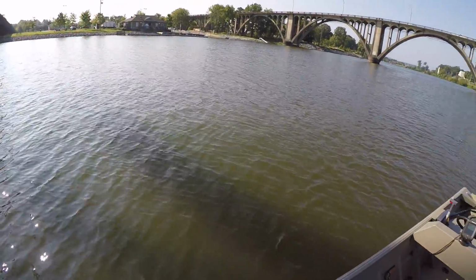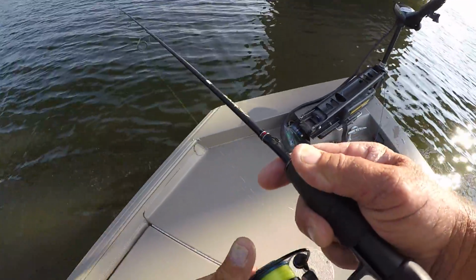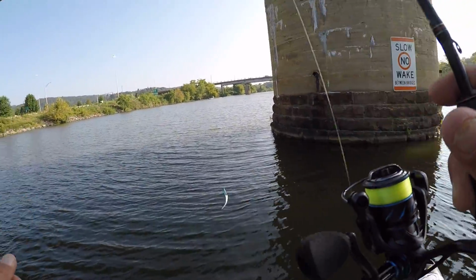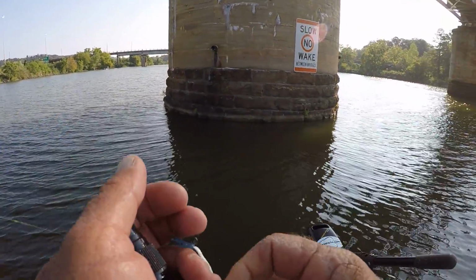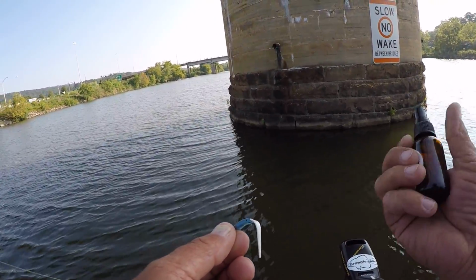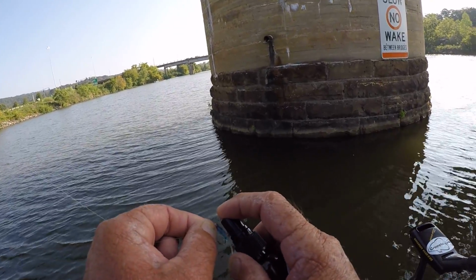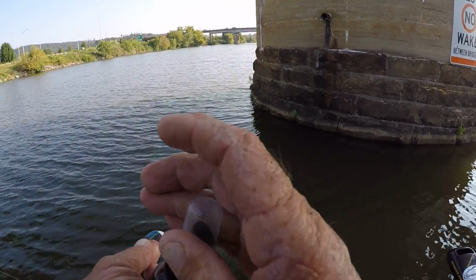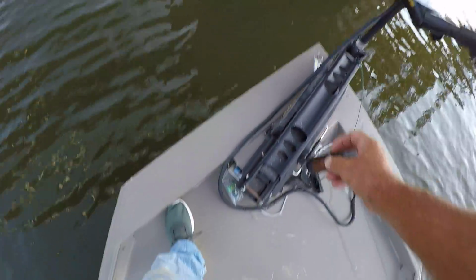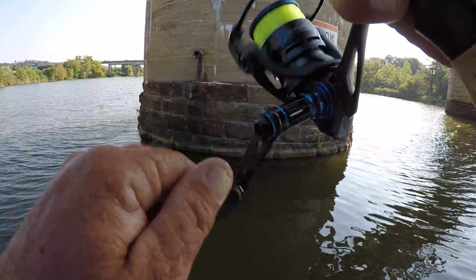No current this morning. What are we gonna do? Well, as you know, river systems, current is a plus. It positions fish. It don't matter if they're crappie or bass, catfish, or whatever, but let's put us a little attractant on here. Slab sauce, my favorite. Smells a lot like the power bait. There we go.